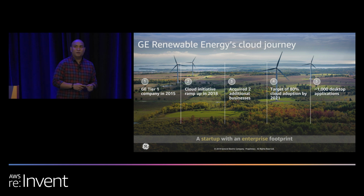On the flip side, we are also an enterprise. So we have a lot of legacy baggage, a lot of desktop applications that our business functions use every day for their operations. An engineering team uses a lot of desktop applications like MATLAB to do simulations and to deliver our products to our customers. Last, we also have a lot of regulations like SOX that we need to adhere to, like segregation of duties, which meant that when we started our cloud program, our users weren't able to access the AWS console.